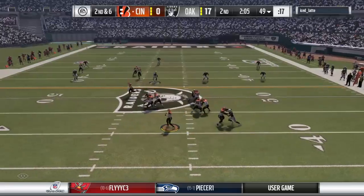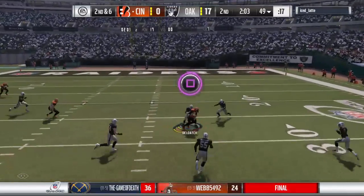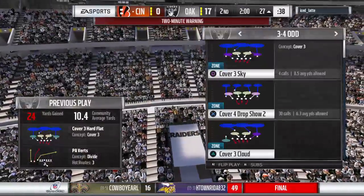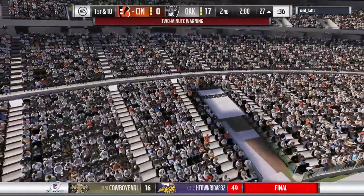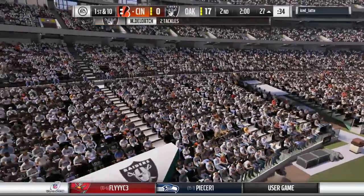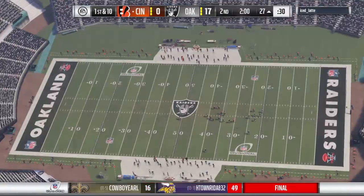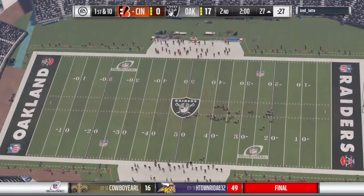On 2nd down, here's Kessler, and he's got his man out of the backfield. That's complete. That one goes for 24 yards. 2 minutes to play here in the first half. Back with more AFC playoff action after this timeout.